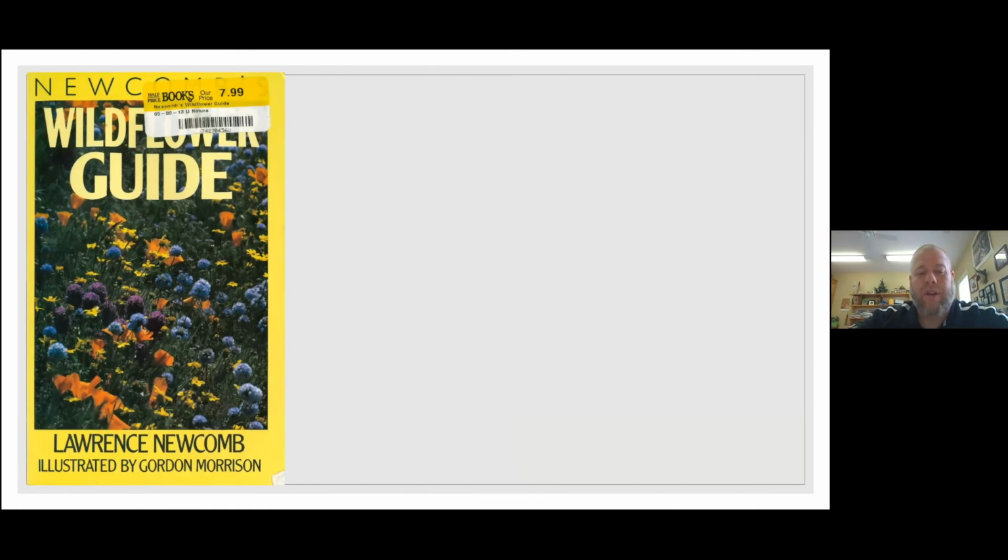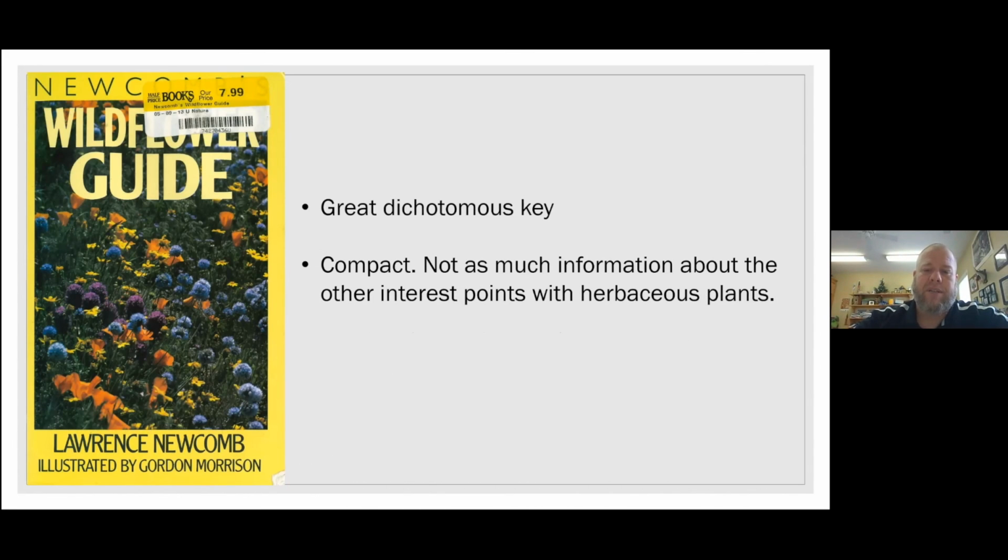The Newcomb's Wildflower Guide. This is a decent guide, and it's also a great dichotomous key if you need something that's a little bit more compact and you aren't looking to start being a bodybuilder and carrying around Dr. Jones' book. You can carry around the Newcomb's Wildflower Guide. It's generally pretty good. There's a few things that are missing, some great drawings that are in it, but not nearly as much information as some of the other books.